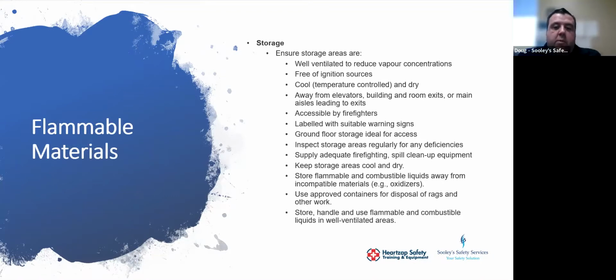When you're storing flammable materials, make sure the storage area is well ventilated, free of ignition sources. Make sure it's cool and dry, away from any elevators, building and room exits or main aisles leading to exits. Must be accessible by firefighters, must be labeled with suitable warning signs. Make sure wherever possible your chemicals or flammable materials are stored on the ground floor. They should be inspected regularly for any deficiencies.